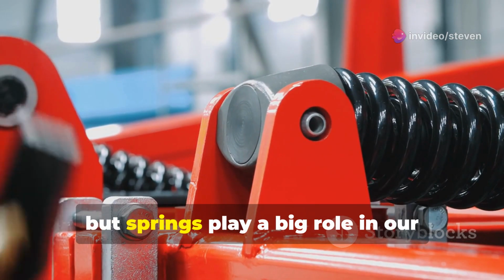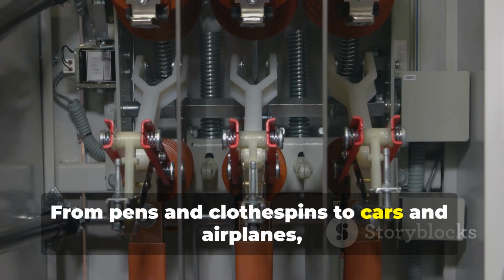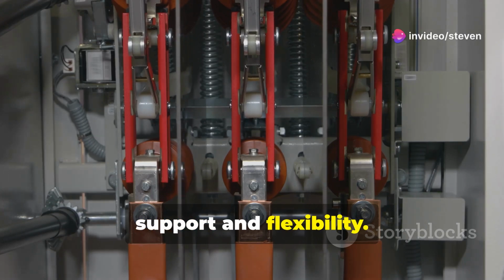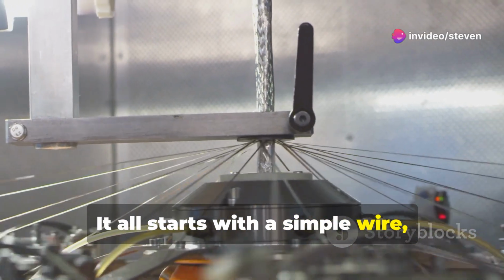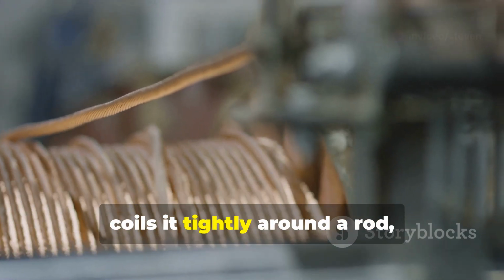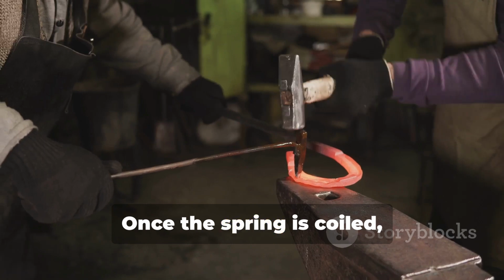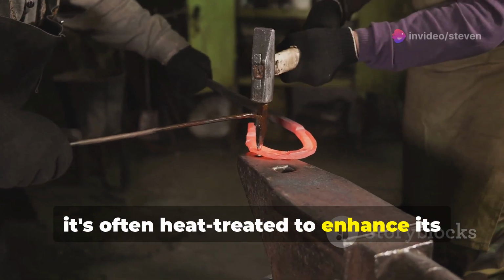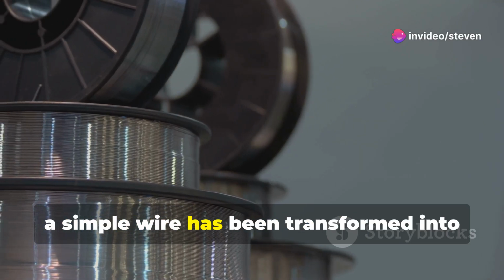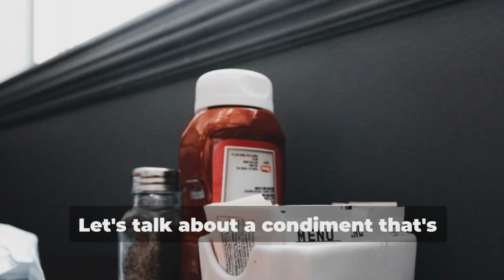They may be small, but springs play a big role in our everyday lives. From pens and clothespins to cars and airplanes, these coiled wonders provide essential support and flexibility. It all starts with a simple wire, usually made of steel. This wire is fed into a machine that coils it tightly around a rod, creating the spring's characteristic shape. Once the spring is coiled, it's often heat-treated to enhance its strength and elasticity. And just like that, a simple wire has been transformed into an essential component of countless everyday objects.